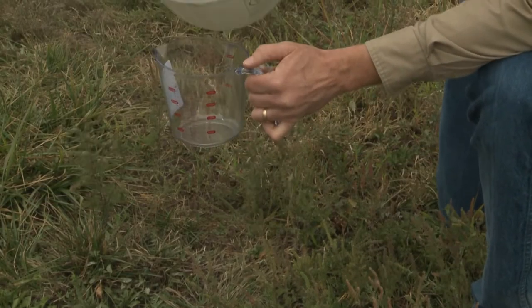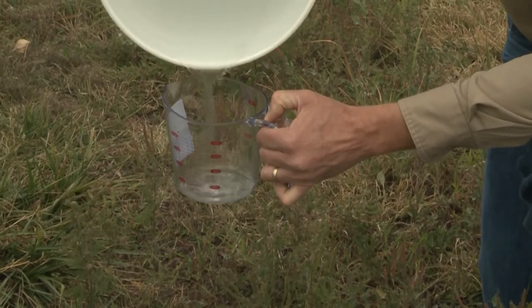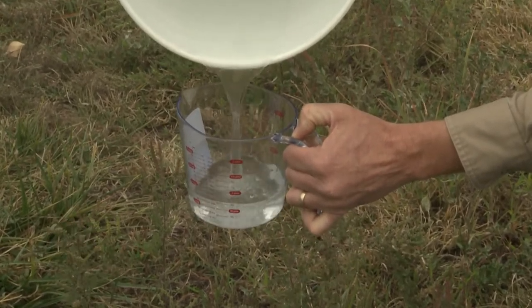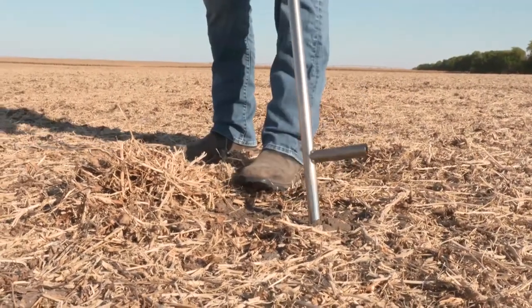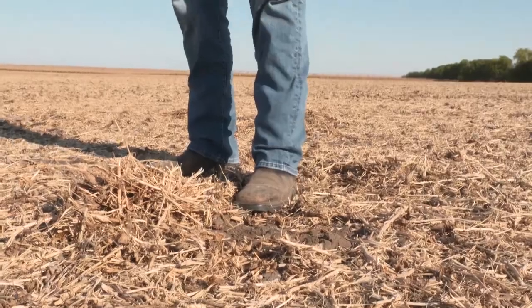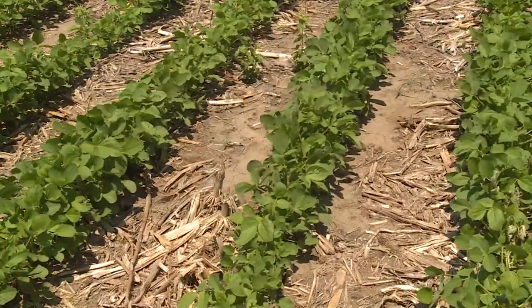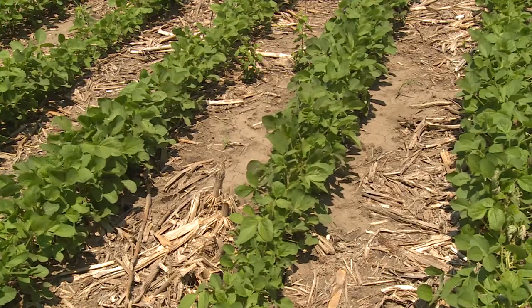Another one is adding a pH buffering agent. And we know from past experience that when we add some of these products to the water and so forth, it lowers the pH, especially if it's fairly low to begin with, and that increases volatility. So that's another one that's really important.